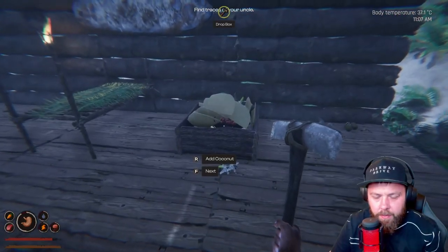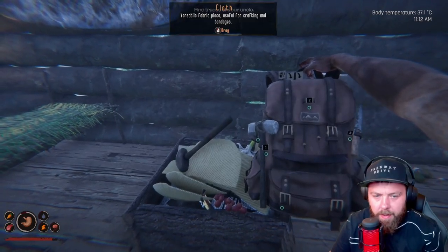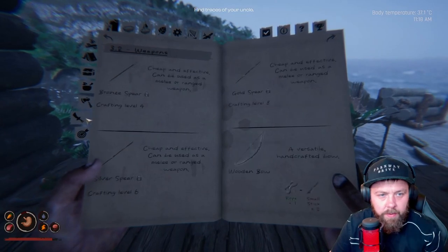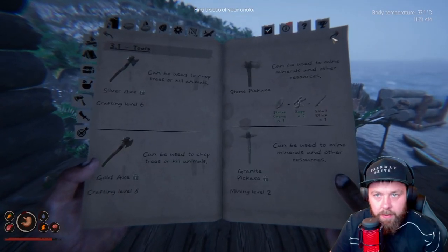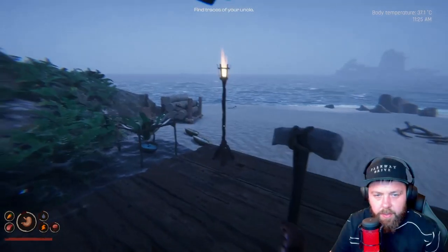So also what I wanted to do, wasn't it, I wanted to drop off this hammer so we can pop that there, and then I wanted to be able to craft. Not in weapons. We wanted the stone pickaxe, didn't we? So a rope and a small stick.